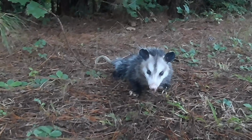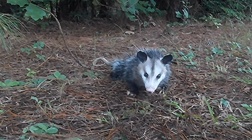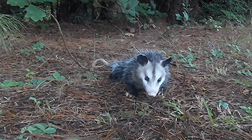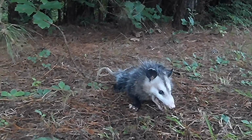North America, north of Mexico, has only one marsupial, the Virginia opossum. Females develop a pouch for the young that are born about 3/4 inch in length and are poorly developed. It takes about 7 weeks of nursing in the pouch until the babies do develop.